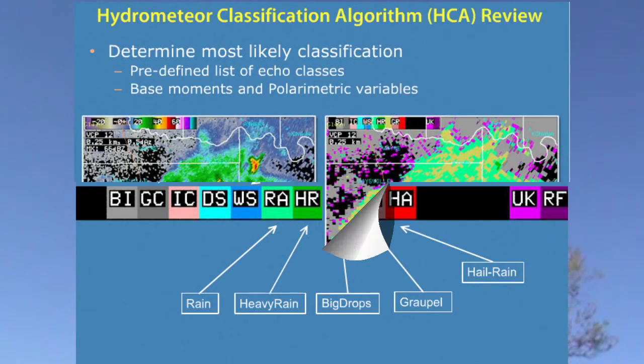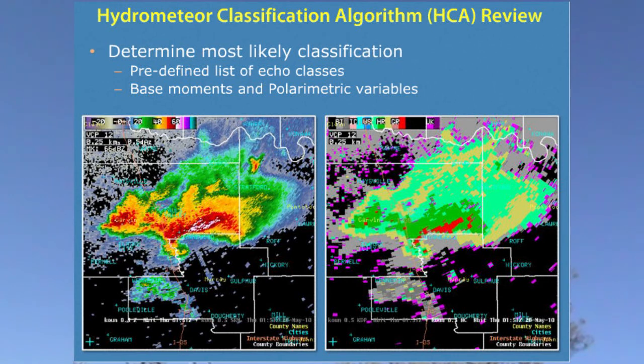As you can see right now, this is the difference from the left, the old technology, and on the right, the new technology, that dual pol radar. On the left, it looks a little bit like there could be heavy rain and a lot of hail mixed in throughout a decent amount of the storm. But on the right, you can see the new dual pol technology can pinpoint exactly where the hail is falling.